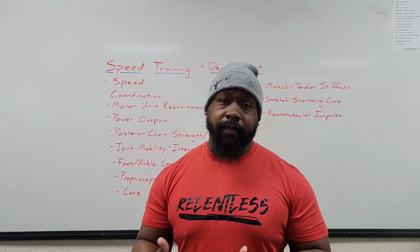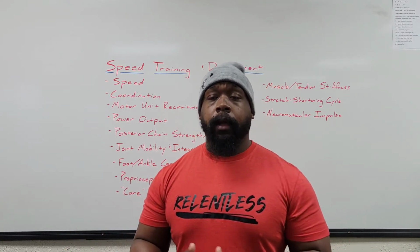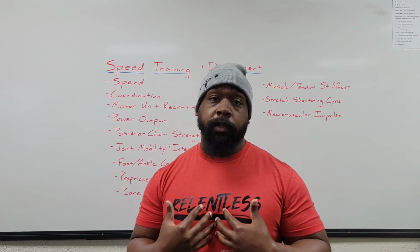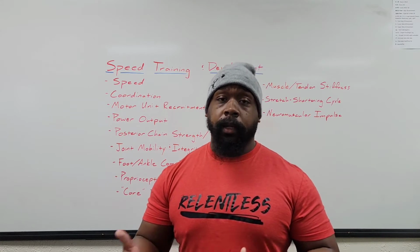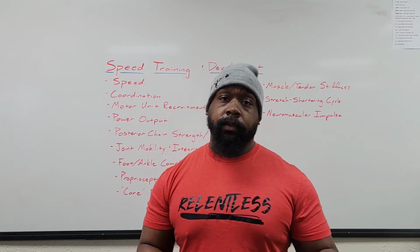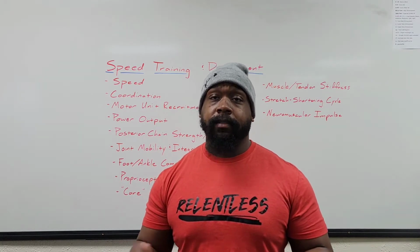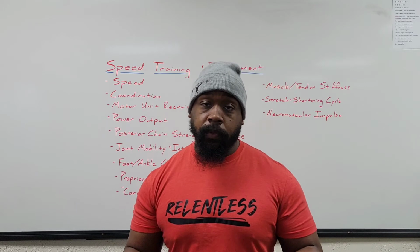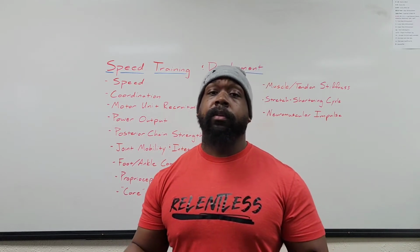That can be shorter, obviously, if you're doing fewer reps. For example, we do speed training at the school I coach at for football. We do our speed training before practice, right? On our high intensity days. Obviously, practice also is a high intensity thing. But for our high intensity speed work, we do that before practice, so we don't do that many.